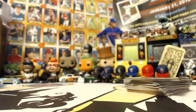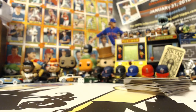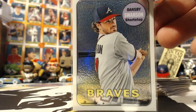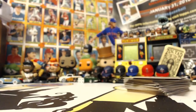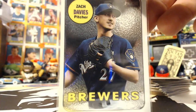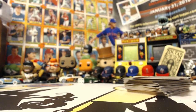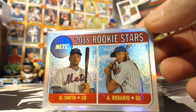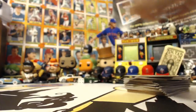All right, Chrome, Topps Heritage Chrome. We got number to 999, Dansby Swanson, Atlanta Braves. Zach Davies for the Brewers. And we had two refractors. These are number to 569. All right, and they're both going to the Mets. Some good ones. Here's the Rosario and Dominic Smith rookie cards. And Noah Syndergaard.